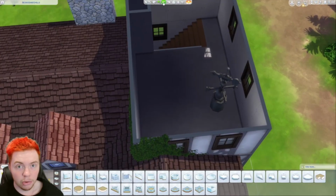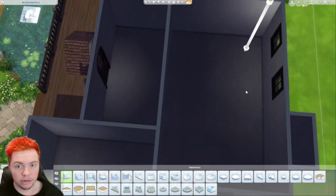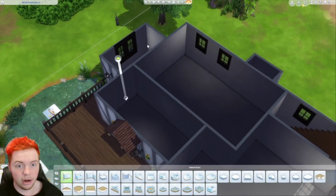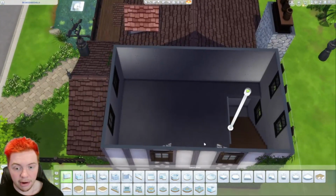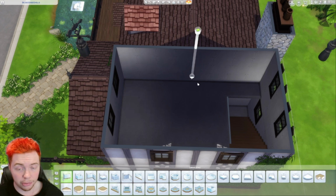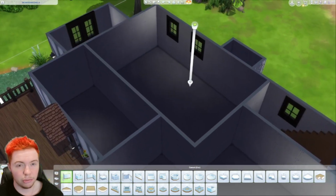So maybe we can work something out with that still be included. So we've obviously got quite a lot of space throughout this entire thing. We've got our bathroom downstairs instead of being upstairs. I'm trying to work out how many bedrooms we can fit here. We can either do one large one or we can try and fit 2 in, but I feel like it's going to be quite small then.